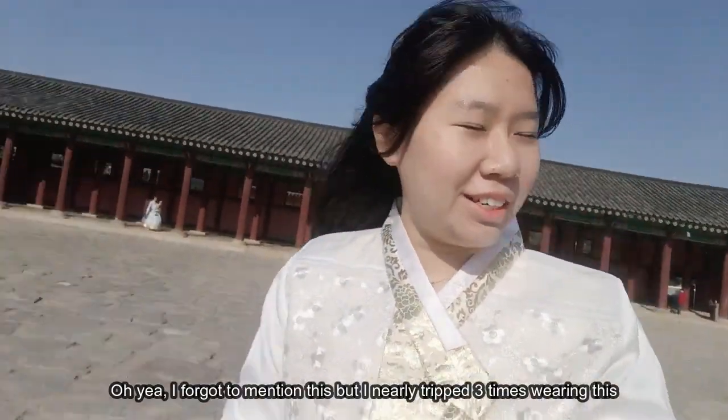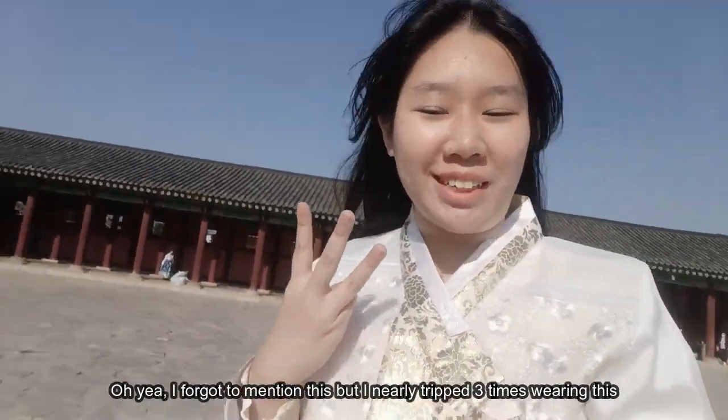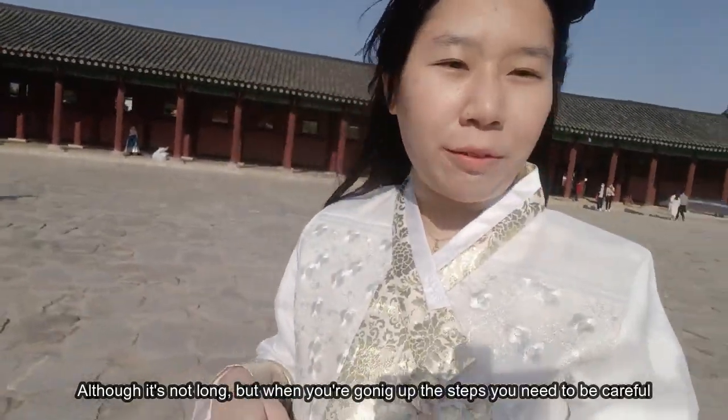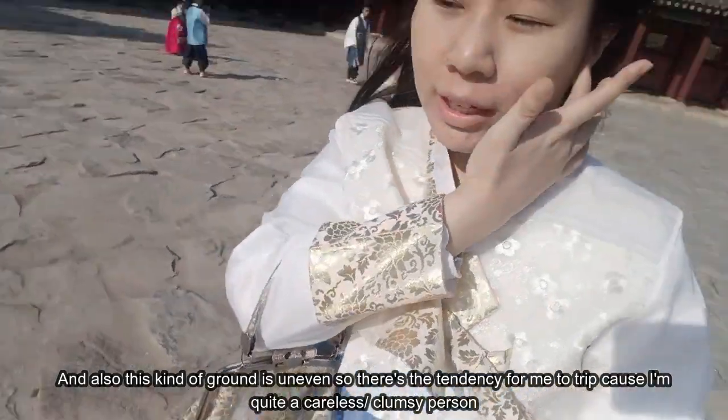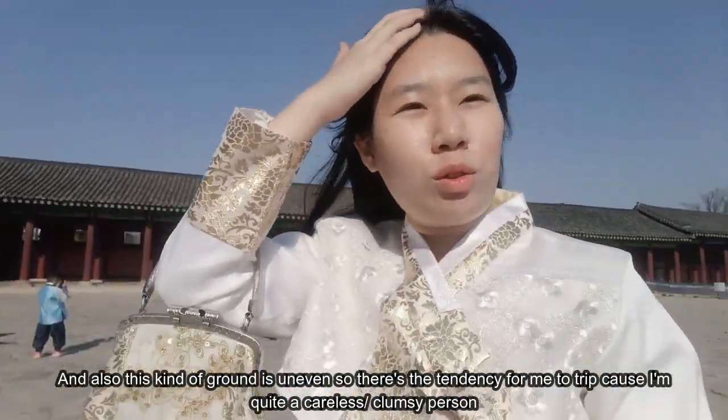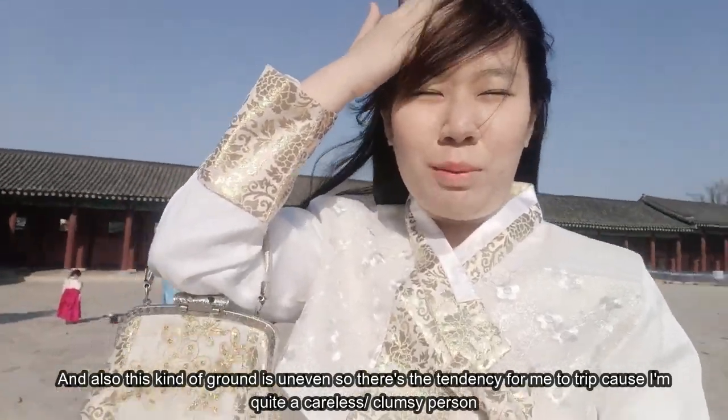Oh yeah, I forgot to mention this. I nearly tripped 3 times wearing this. Although it's not long, when you're going up the steps, you need to be careful. And also this kind of ground is not even ground. So there is a tendency for me to trip, because I'm quite a careless person.